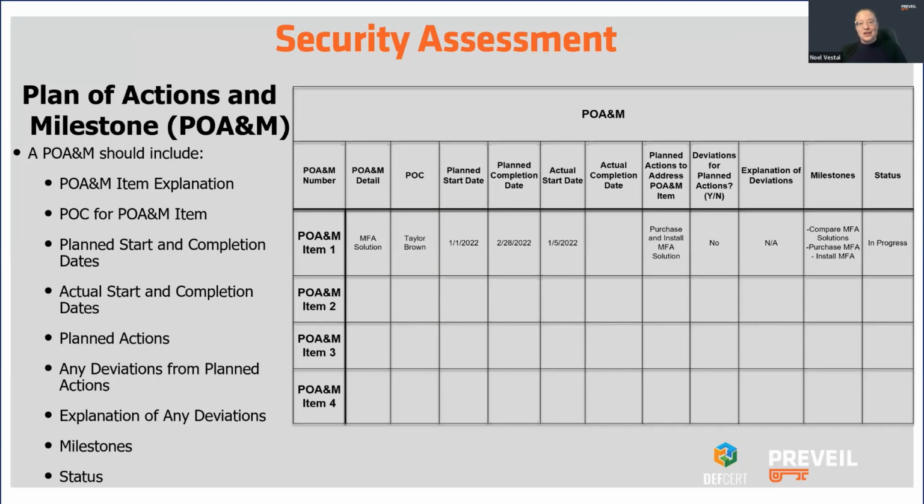When did you plan to finish it? And then when did you actually start it? And when did you actually finish it? Because as we all know, those things can shift very easily. And then making sure that you have milestones.